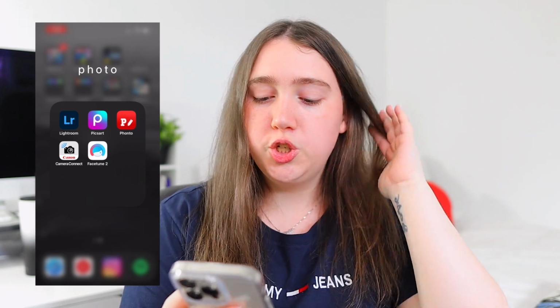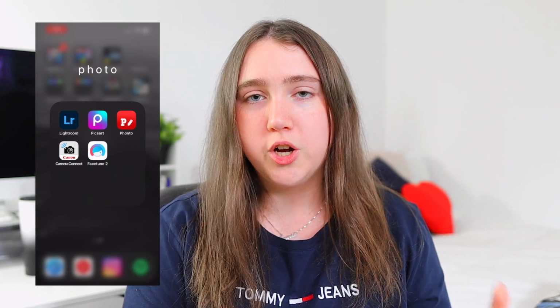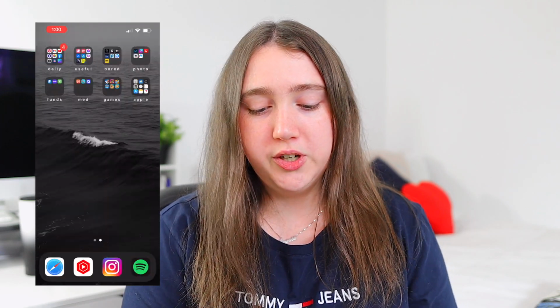And then we have Facetune 2, which I sometimes use if I want to either whiten a picture or if I want to blur something out. This is incredible for that. Then the next folder is funds, all things related to shopping and or money.